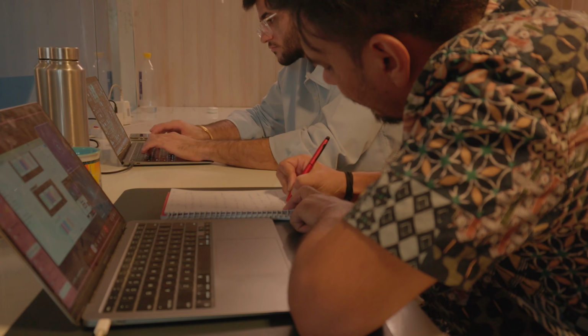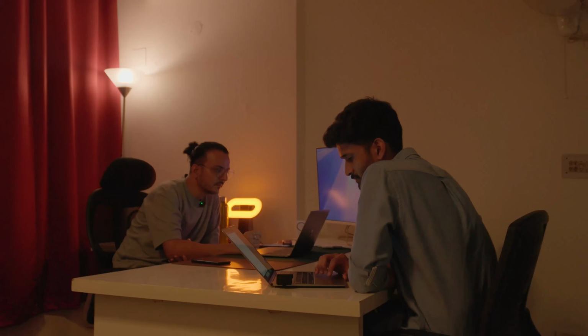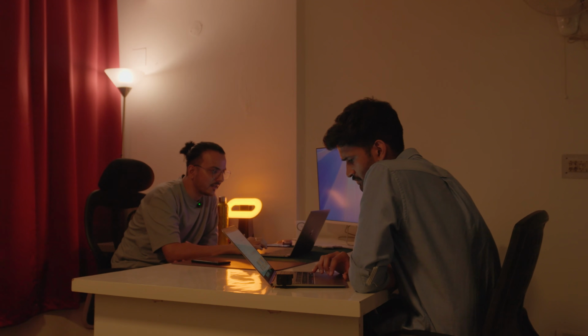We loop back to the UI and content teams, checking if the design has translated correctly, if the copy sits well, and if every button behaves the way it should. It's not just about fixing bugs, it's about seeing the site through the eyes of the end consumer. Because first impressions matter, and this one needs to be flawless.